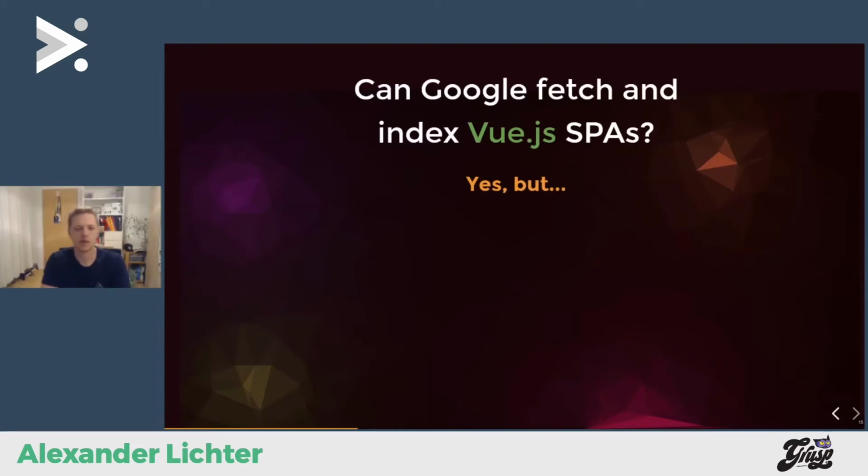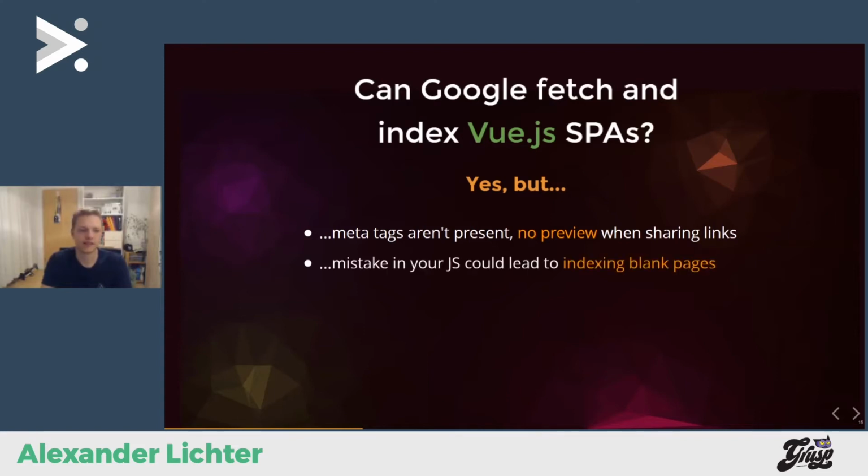And the answer is yes, but there are a few things we should consider. So first of all, meta tags aren't present, and no preview is there when we share links in Discord or Twitter or on WhatsApp. So that's a clear con here. Another thing is, as I just mentioned, mistakes in JavaScript could lead to indexing blank pages and to break the whole page. Compared to HTML, JS is very fragile. If there's invalid HTML, the browser just skips it and that's it. But it's not that easy with JavaScript.